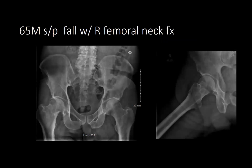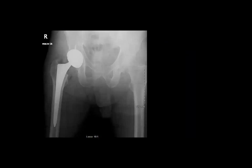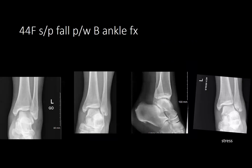Next patient is a 65-year-old male, status post fall, had his right subcapital femoral neck fracture. He was an active, healthy individual. He was taken to the operating room for a right total hip. Next patient is a 44-year-old female, status post fall down the stairs, presented with bilateral closed ankle fractures.